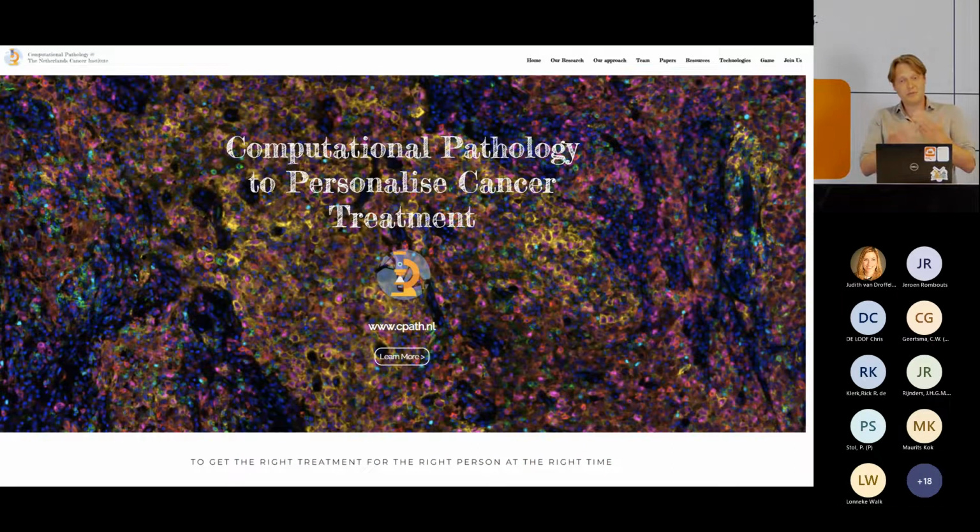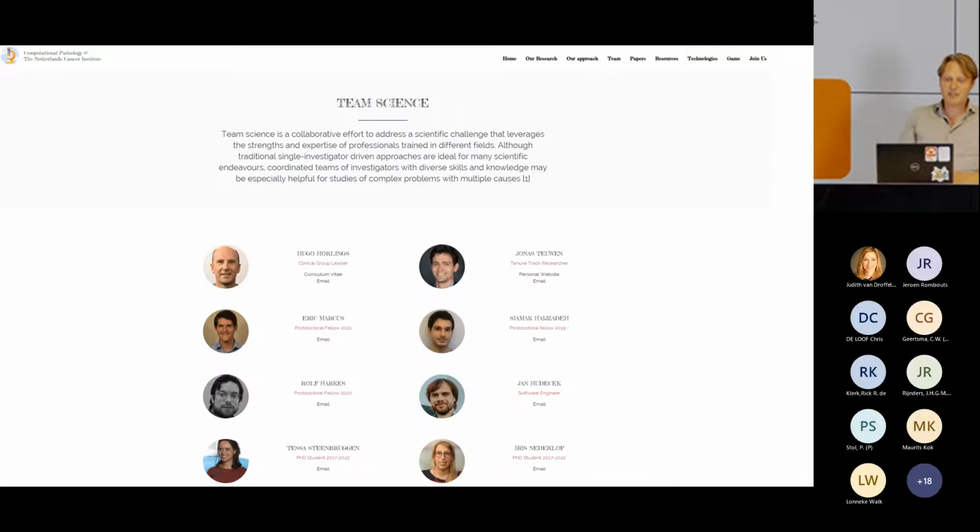Internally at NKI, the research group of computational pathology is my client, so to say. The mission of that research group is to get the right treatment for the right person at the right time. And what I really like about this research group is that it's organized as a team. They really made it one of their most important principles to do team science. It's a diverse group. There are software engineers, PhDs, postdocs, both from the clinical side and from the basic research side.